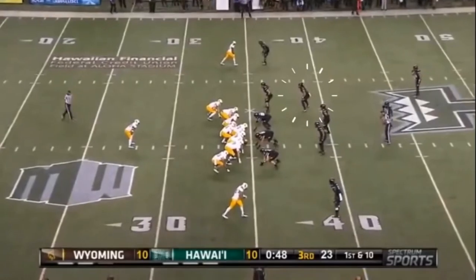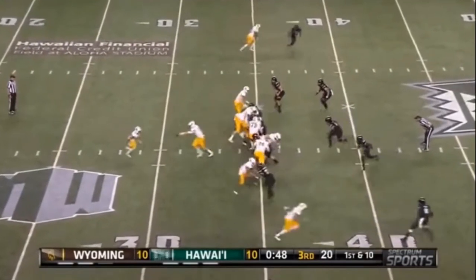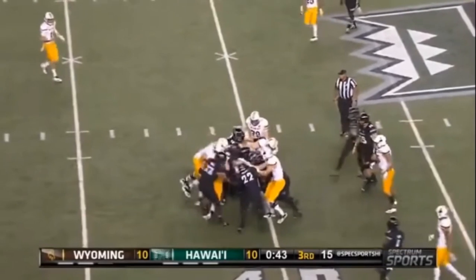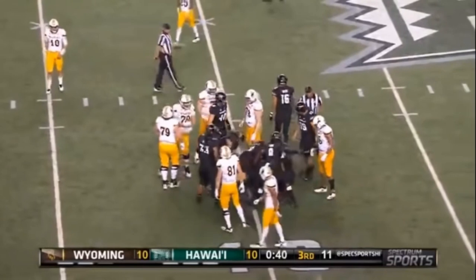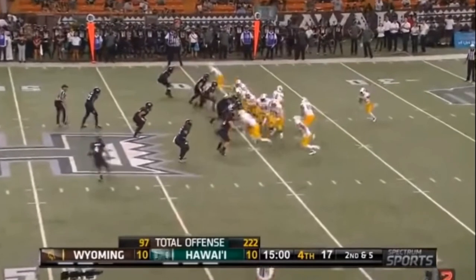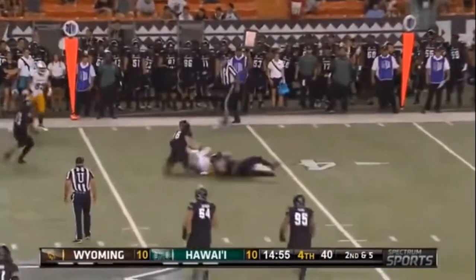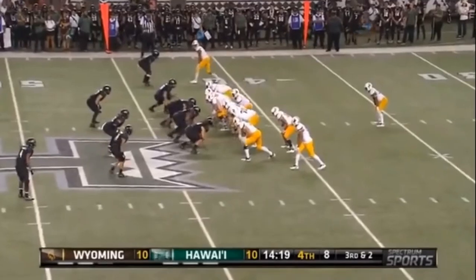Not purely developed as a pass rusher yet, at least from what we've seen so far. But he really has a nice basis of what you would want from an edge player. Make tackle, nice. Okay, lined up at traditional linebacker spot here in zone coverage. Okay, lined up at interior linebacker this time.